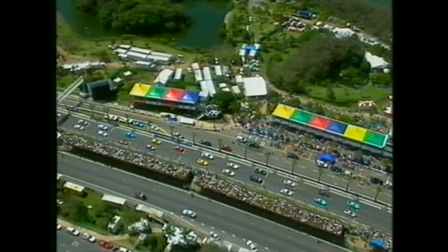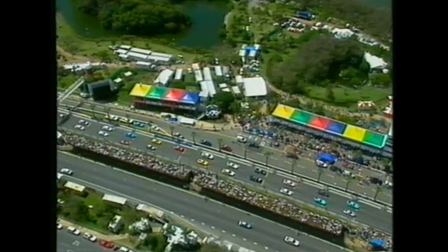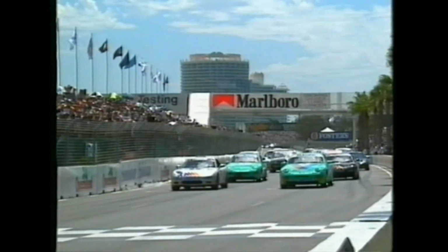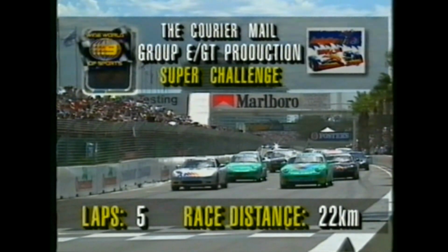Grid formed up, as you can see. Bumper crowd here on the Gold Coast today. People all over this circuit, bathed in sunshine, just a slight breeze coming off the ocean. You just see the flags fluttering there. It really is quite a sight. And the weather this entire week has been great.